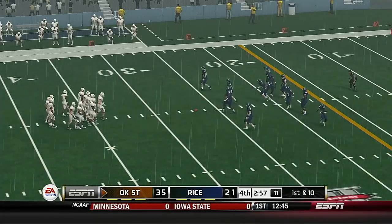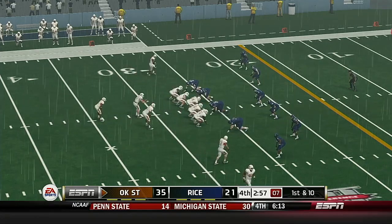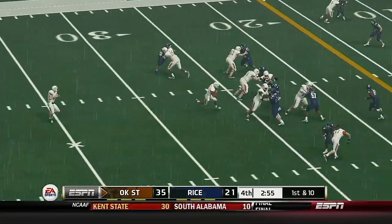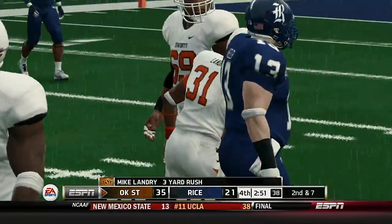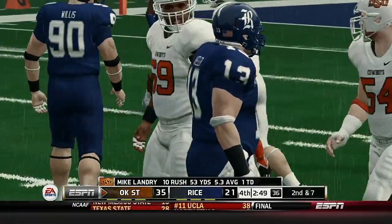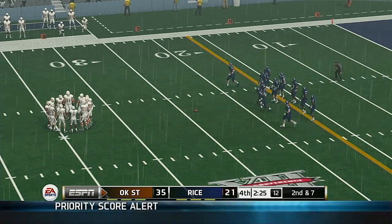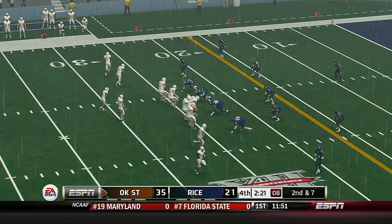Had a lot of success on their last possession, and now they're going to start this one off with excellent field position. It's hard to ask your defense to come out and make a stop when they're already backed up this far within their own end zone. And he makes it out to about the 24-yard line. From the 24-yard line, it's 2nd down.